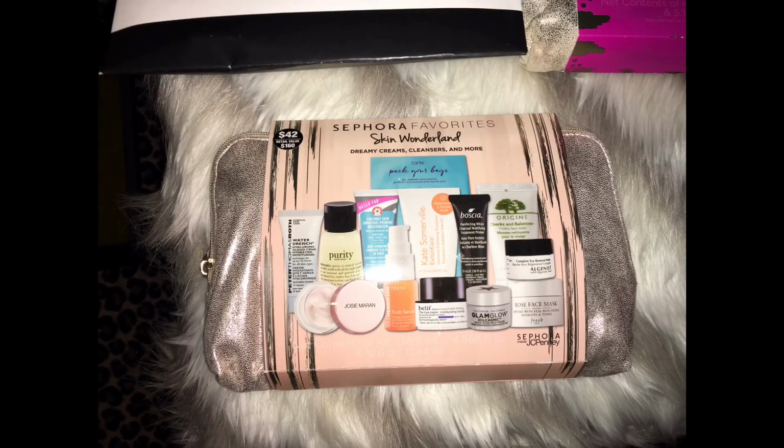Then I got this skincare set. It has a lot of different things in it. I will read them off to you. First, we have the Algenist Complete Eye Renewal Balm. I'm excited to try this out. I always like getting new eye balms. The Belief Cosmetics The True Cream Moisturizing Balm. I definitely need that for wintertime.